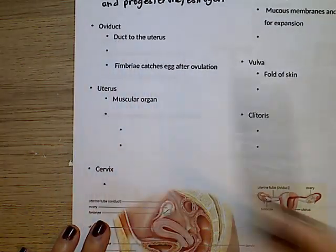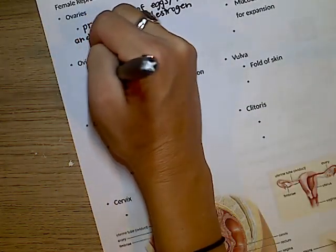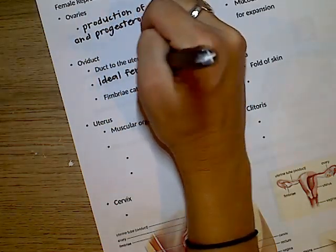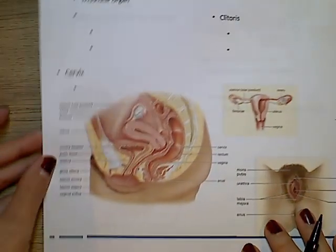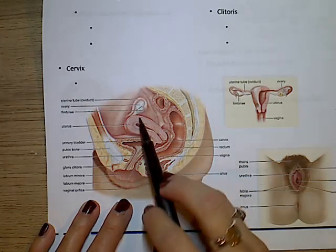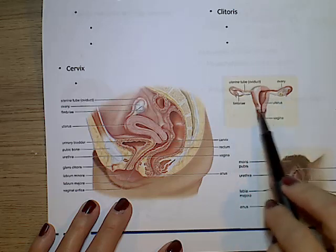And next up is the oviduct. This is the duct to the uterus, and this is where we want fertilization to occur. So the union of the egg and the sperm, that is where it is supposed to happen. That's not where it always happens. But in our picture down here, from the cross section, we've got the oviduct right here. And it leads to the uterus, which you see pictured here. And over here we've got the ovaries and the oviducts and then the uterus here.